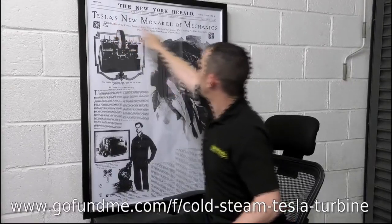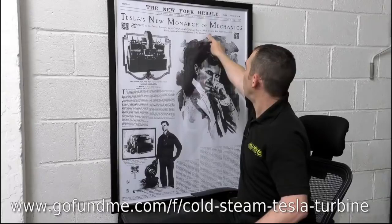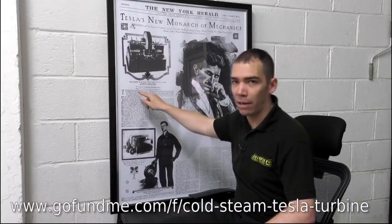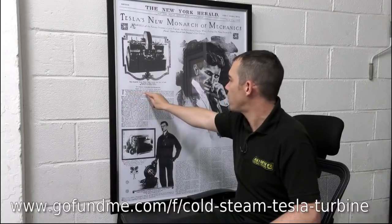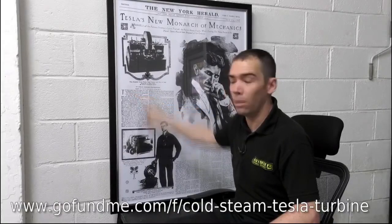It says, Tesla's new monarch of mechanics, marvels of the famous inventor's latest triumph, the perfect rotary engine, which yielding 10 horsepower to the pound, opens possibilities dreamed of for centuries. I'll just read you the first paragraph: 10 horsepower from a tiny engine that a man could dangle from his little finger by a string. 500 horsepower in a package that a man could lift easily in one hand. Now, that was patented, and the upper machine.